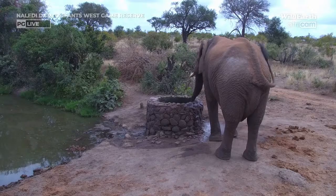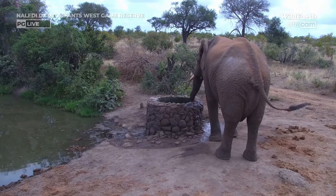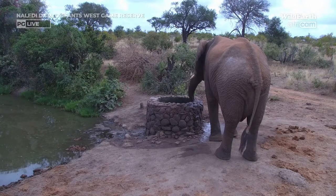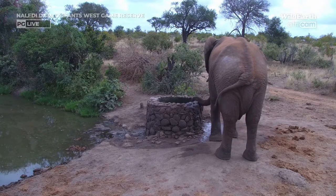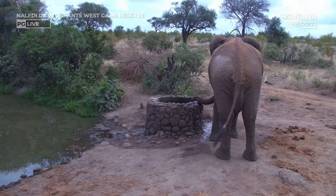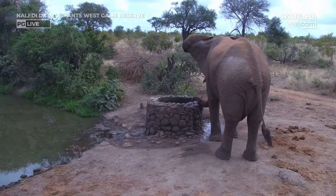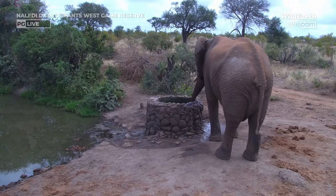This elephant is certainly putting away quite a bit of water there. And he will easily go through between 150 and 200 litres of water a day. And that's just one elephant. The Kruger is probably home to between 15 and 20,000 elephants.